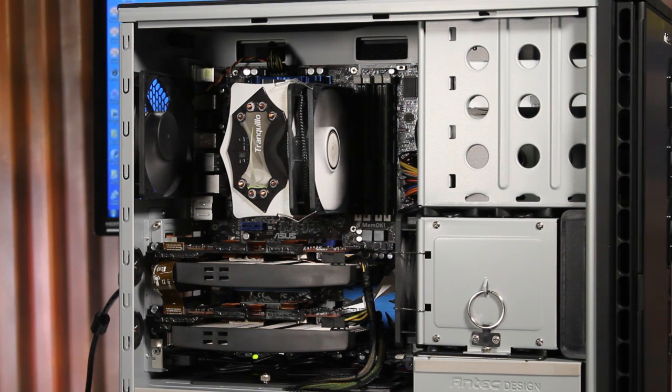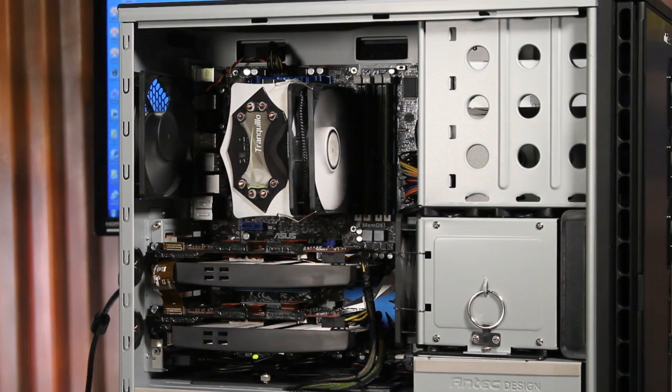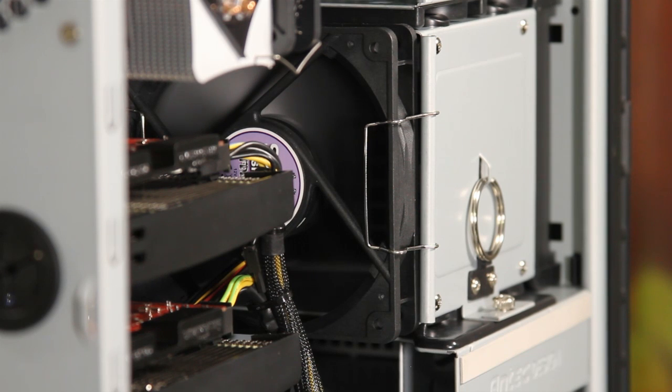The storage system is based around an Intel X25-M 80GB SSD and a 2TB Western Digital Caviar Green hard drive. All of the fans in the system were picked for low noise levels at low RPM and provide enough air movement to keep the system stable and running while gaming.